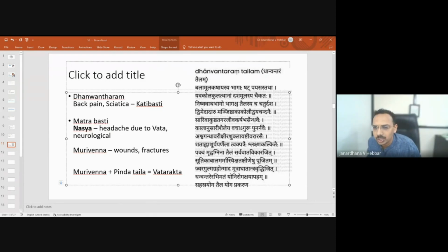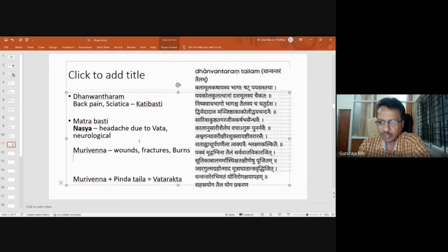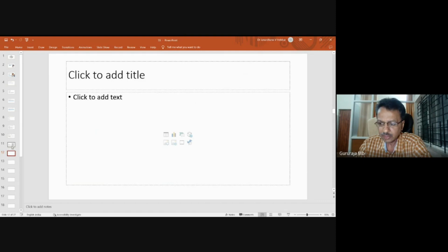Coming to a few questions asked, Murivenna for burns. Definitely, because burns are one of the injuries and it can be used. But it is not used in the very early stages, a fresh burn. It is used only in later stages, when a recovery point is required and tissue regrowth requirement starts developing. In that condition, Murivenna helps. But when there is a fresh burn, I don't think we use Murivenna. That may not be cooling as such because it contains Alandu Bija and other things.